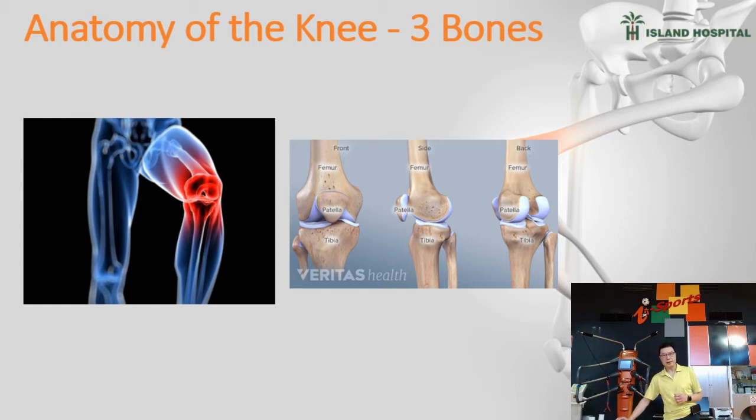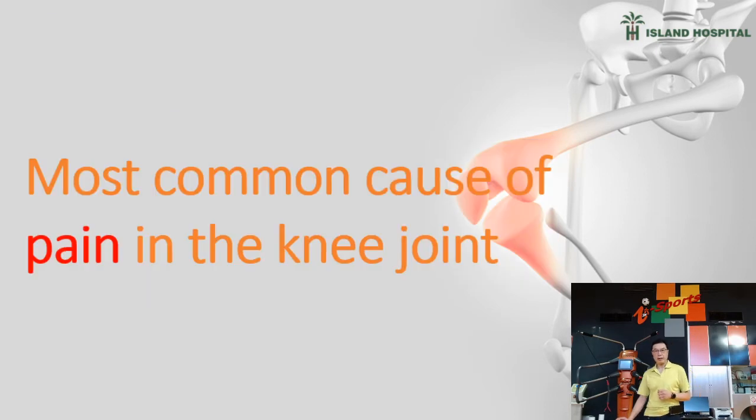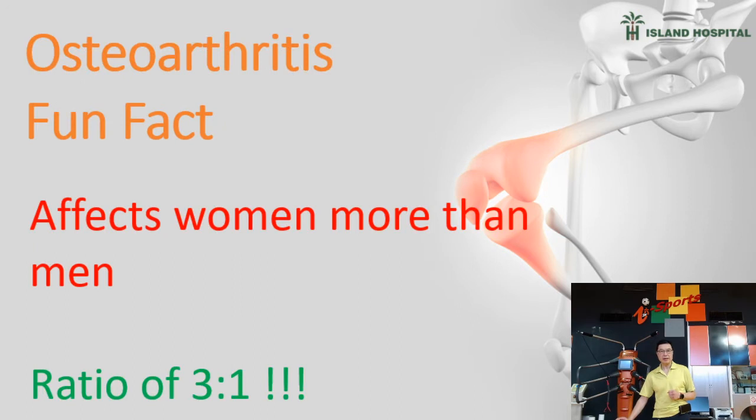Now, most of the time, the pain is usually in front of the knee. And the most common cause of pain in the front of the knee and the inside of the knee is arthritis. Now, unfortunately, arthritis affects women more than men in the ratio of about 3-1. Nobody really knows why this is so, but there are obviously some reasons like menopause and lack of exercise that may be contributory factors.